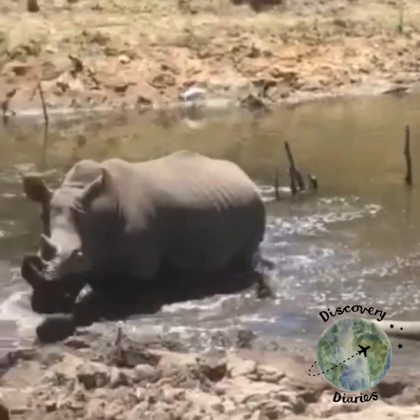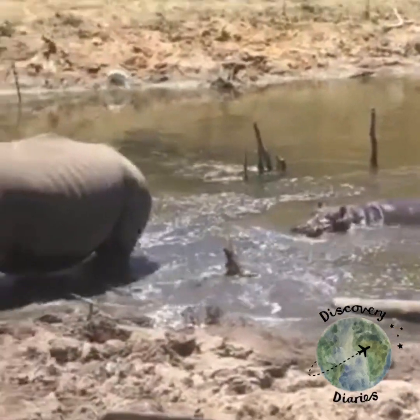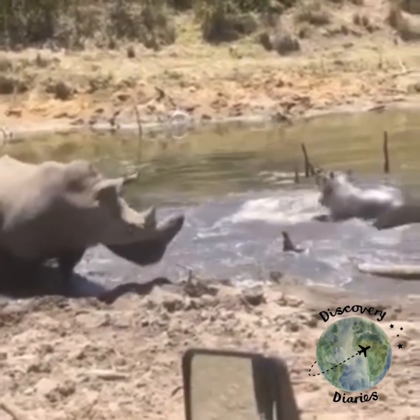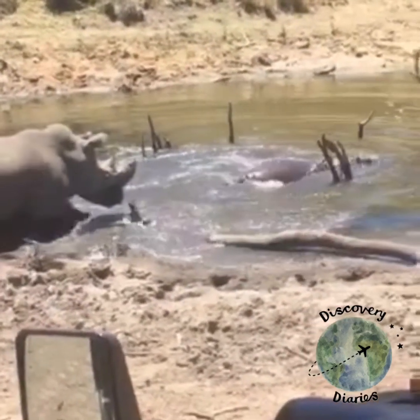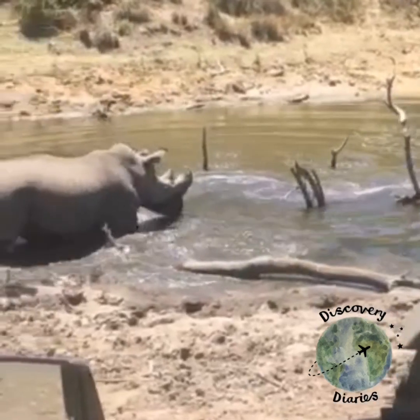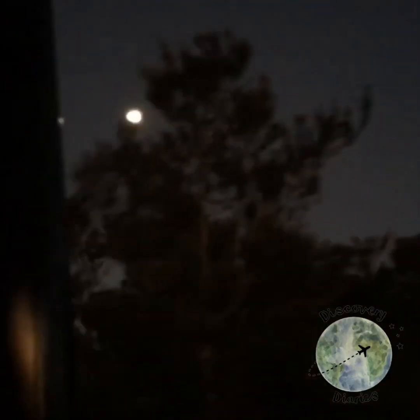Hippos are considered to be one of the world's deadliest animals. That's because they are so aggressive and unpredictable. They can even snap a canoe boat in half with their jaw. This rhino doesn't seem fazed though. The nighttime safaris were pretty amazing too.